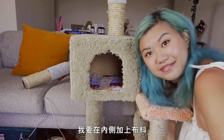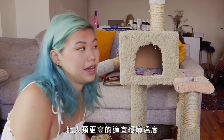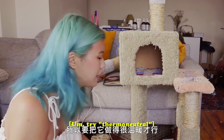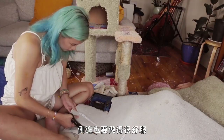Okay. I'm gonna carpet inside so that she's kind of in a little cocoon of carpet. Marcy said that cats have a higher thermoneutral zone than humans, so they like things to be warm. It's gonna be very fluffy for her on the bottom, which is her sleeping area, and the sides are gonna be nice and cozy too.